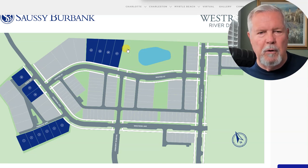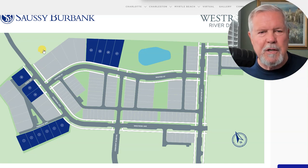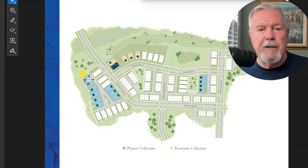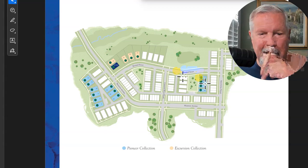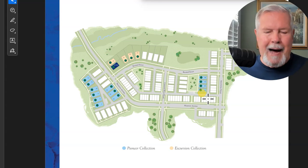So this is Westrow, and you've got 3, 6, 9. So you've got about 13 sites right here from Saussy Burbank, which makes me think very similar to what we're seeing from David Weekley Homes. Now, these are the David Weekley Homes. These and these are basically their Pioneer Collection.